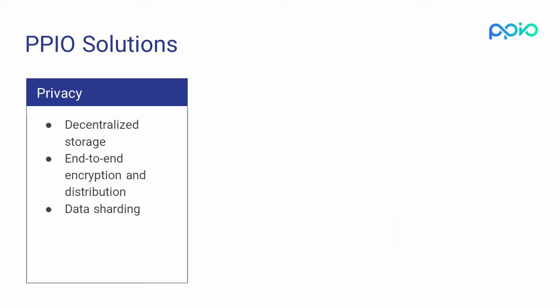So, based on the problems that we are facing nowadays, at PPIO we came up with 3 different solutions. To protect our privacy against data breach, PPIO applies a decentralized storage solution, end-to-end encryption and distribution, and data sharding technologies. These 3 methods ensure only the data owner can authorize other parties to use their data.